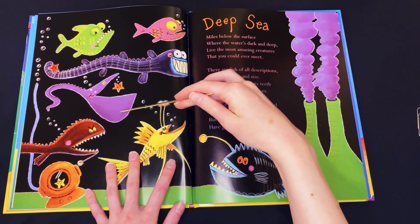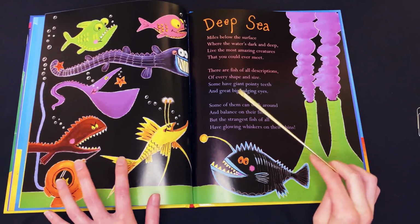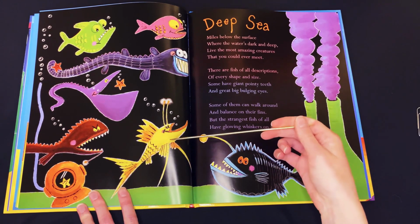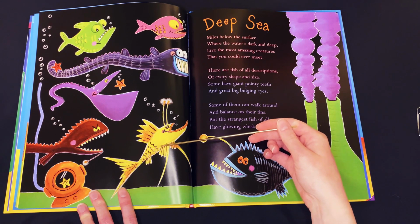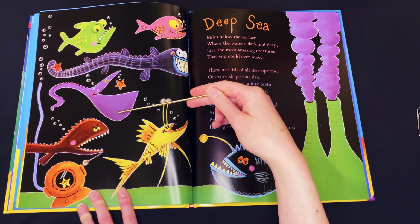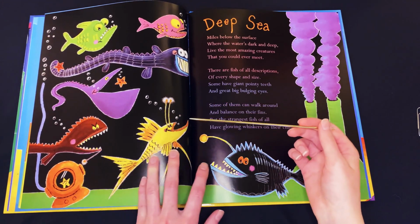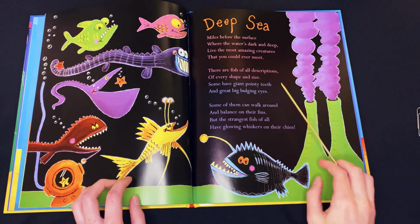Oh, they've got a little gulper eel here. These are all real species, which is fun. I don't know them all. We've got the anglerfish, and I believe I've heard this one called a tripod fish. Oh, yeah, so this is the copper eel, I believe. I'm not quite sure what this one is called, but I've seen pictures of it before. And these ones, I don't know. Oops.